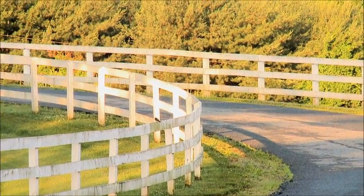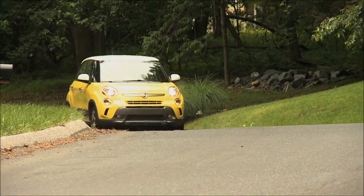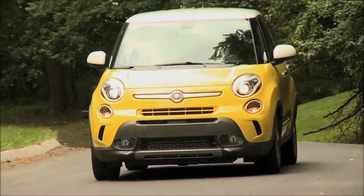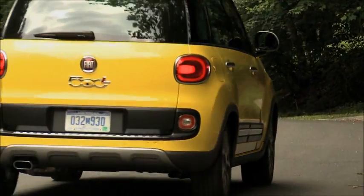I would very much recommend the Beats Audio package. If you are into music, you really want your stereo, Beats Audio is really the way to go. It's offered as a premium option for the audio system in this. We had it in our test model.